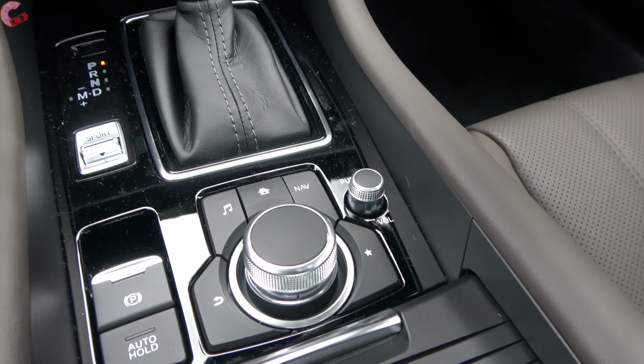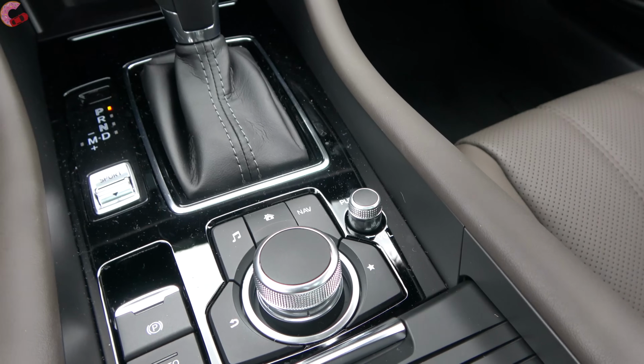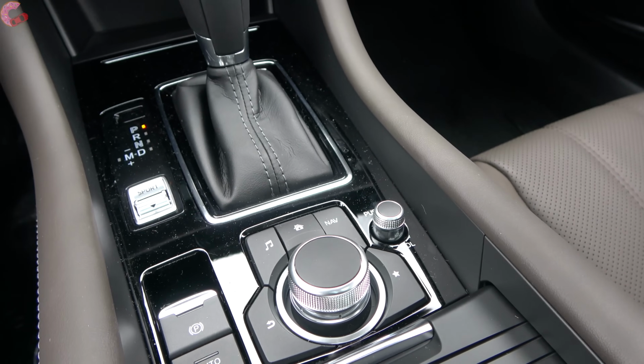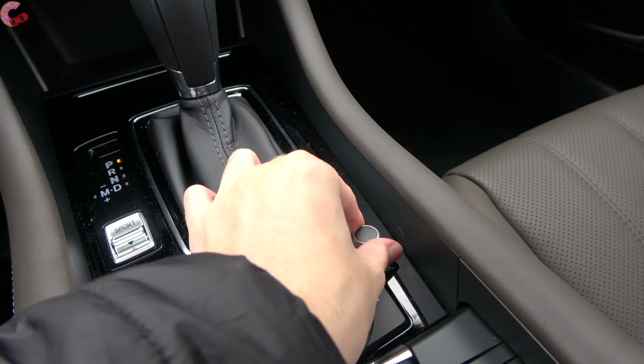Alright, and now that brings us here to our audio systems. Now on the Grand Touring and up, that's where you'll get the upgraded 11-speaker Bose premium sound system. So let's go ahead and take a sample of that.